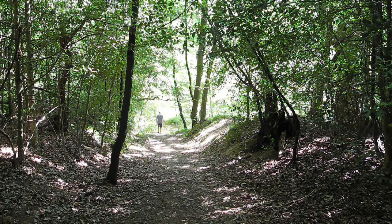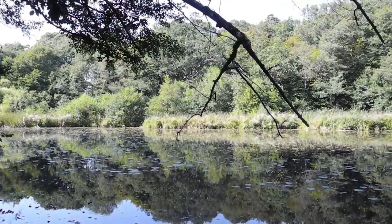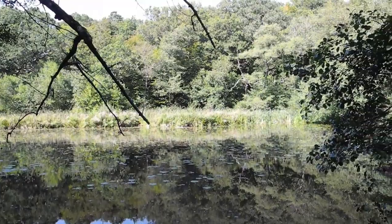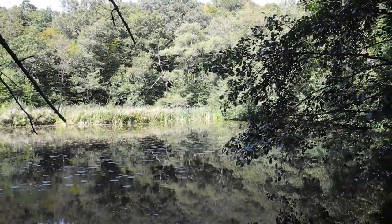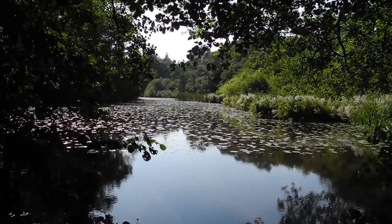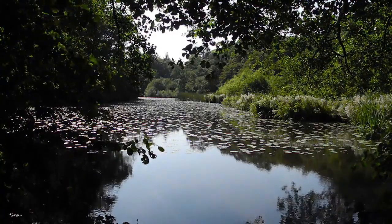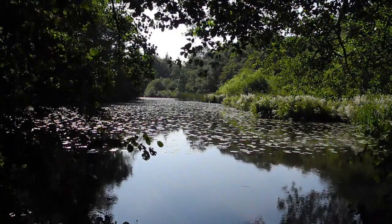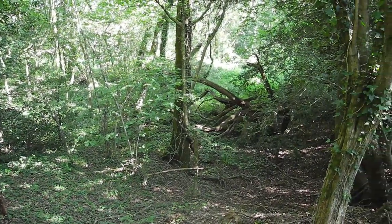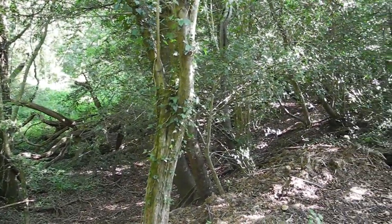Today it's a very tranquil place. As a young teenager I used to fish here, catching small roach, a few carp. A lot of lilies on it today. And of course back in its heyday, there's a furnace pump for the blast furnace that stood here on this site. So rather noisy compared to today.